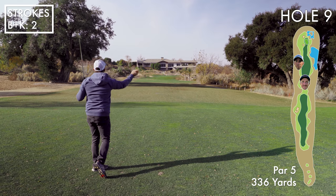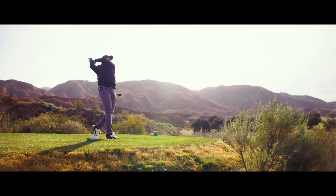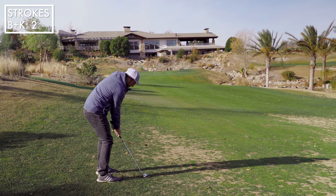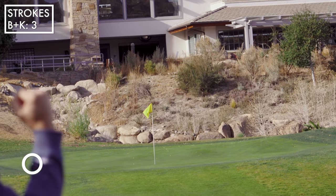Hit off that thing. We're good. Yes. Bounce back to the middle. That's where it wants to be. Perfect. We're good. Beauty. Let's do it. Yes, sir. Is that enough? Is that enough? Too much. Oh, dang it. Oh, go right.